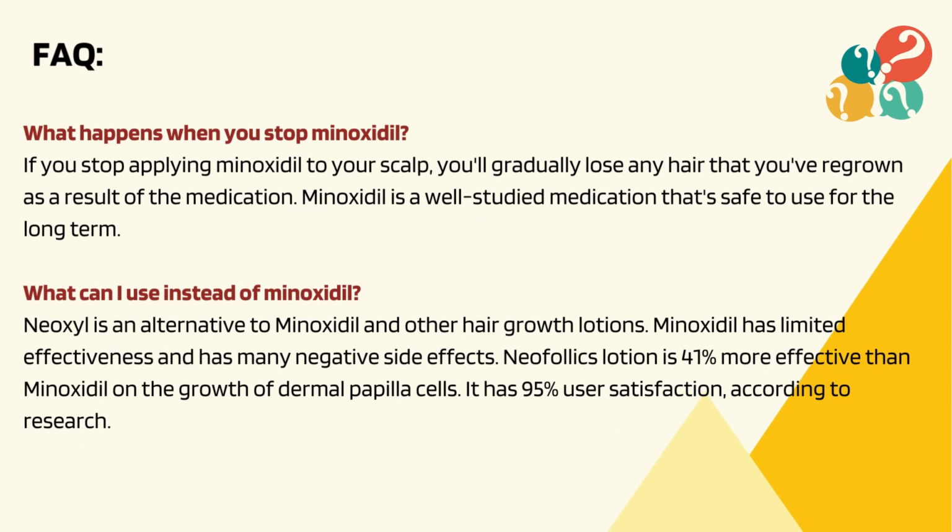What happens when you stop minoxidil? If you stop applying minoxidil to your scalp, you'll gradually lose any hair that you have regrown as a result of the medication. Minoxidil is a well-studied medication that's safe to use for the long term.